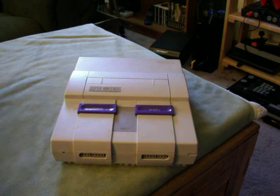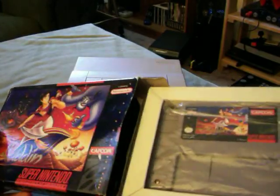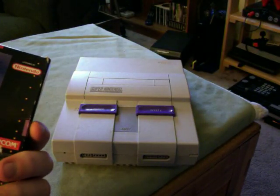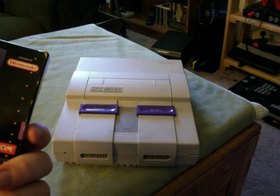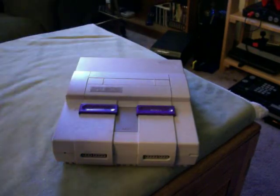Some of the games I have: Aladdin, all boxed and nice looking, which is a pretty good platformer. I heard the Super Nintendo version was much better than the Genesis version. The Genesis version is more like a go-around-slashing-people kind of game, but this one's more like a platformer, and the controls are very smooth. This is a very good game.